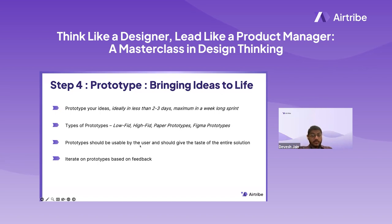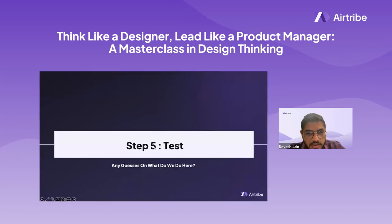All right. Of course, prototypes should be usable by the user and should give users the taste of the entire solution. And these prototypes are, of course, something that you can iterate upon and keep testing back with the users. All right. Any questions on this? Yes, I will definitely share the link of the video.